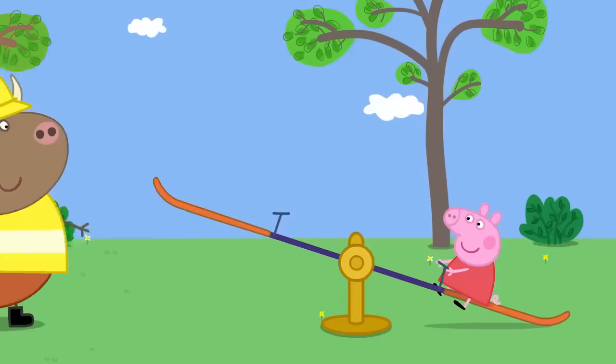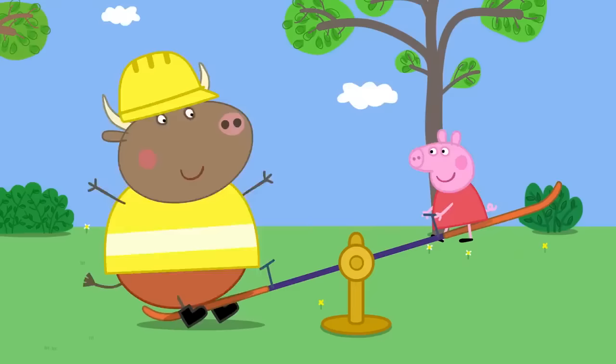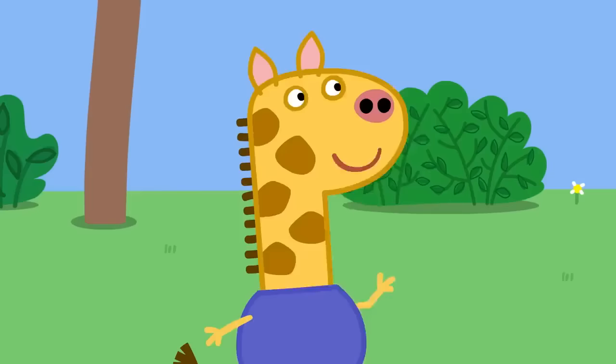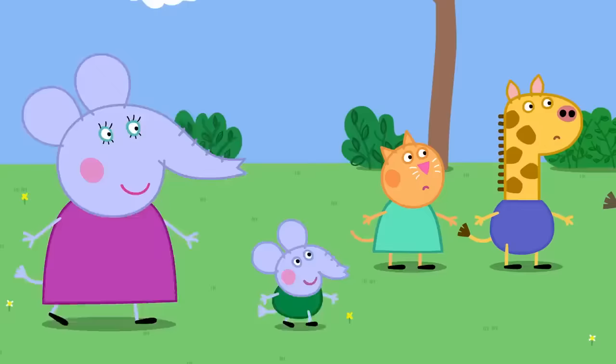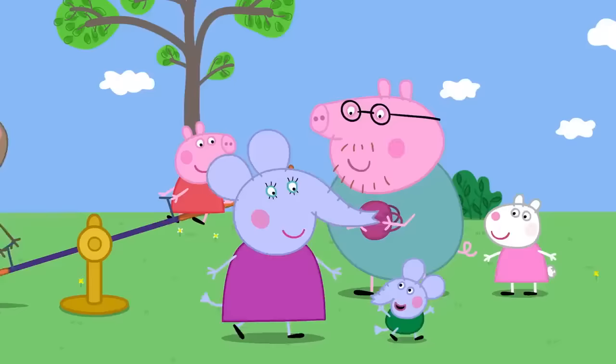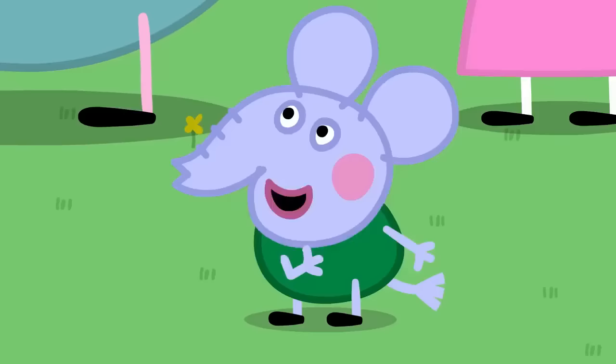Whee! Well, that was fun. How are you going to get down? You need to go up so Peppa can come down. Oh, like this? Whee! Mr. Bull is stuck at the bottom of the seesaw. Mr. Bull is a grown-up and Peppa is small, so the seesaw won't balance. You need something heavy on Peppa's side. Blimey, how do you know that? I am a clever clogs.